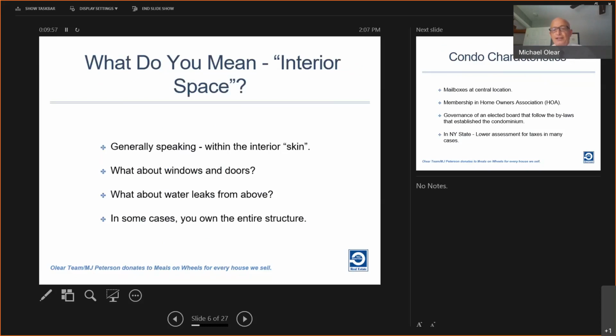And as far as the interior space, I refer to it as the skin. So behind the skin is the plumbing, the heating runs, insulation. What about windows and doors? Generally speaking, windows and doors are typically the responsibility of the individual owner.